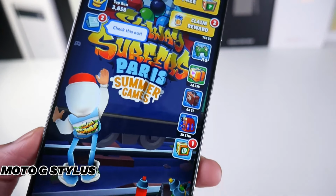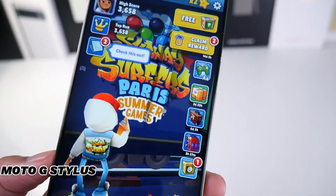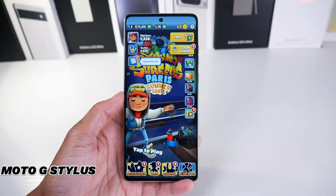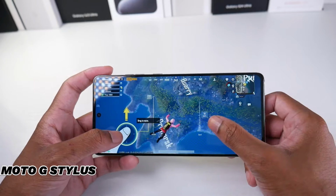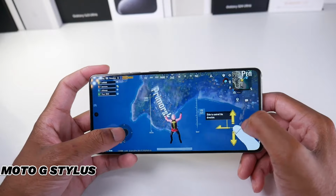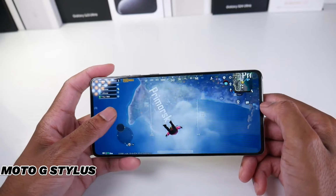This phone will only get one major OS update, and then it will get security patches for a few years. So that's the trade-off here. The processor is actually pretty good on here. It's the Snapdragon 6 Gen 1, and it's very efficient. It does not heat up. It's really snappy, along with the Motorola software on here.